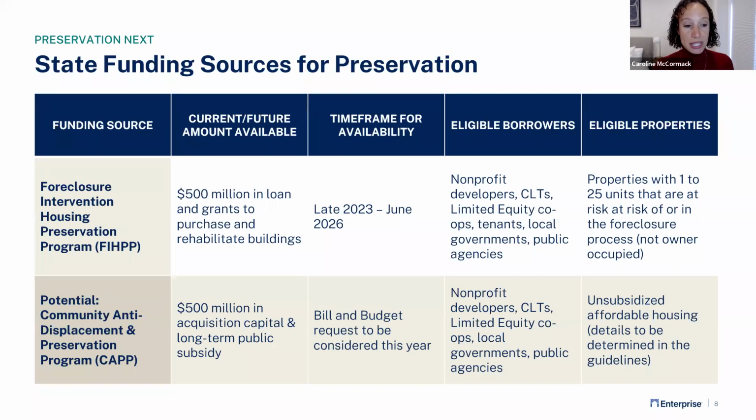So starting with the state resources, we have this year the launch of the Foreclosure Intervention Housing Preservation Program. This is the most significant infusion from the state for rehab funding we've seen in recent years. This will be a $500 million program to acquire and rehabilitate 1 to 25 unit buildings at risk of foreclosure or in the foreclosure process. And you'll see there who the eligible borrowers are. The draft guidelines came out last year. We're pretty happy with them, although we're waiting for the final version to come out. Definitely something to look at if you're in the 1 to 25 unit range of buildings.